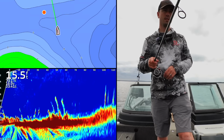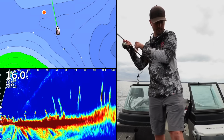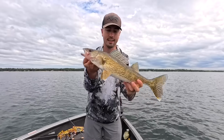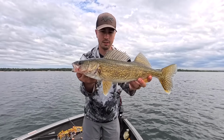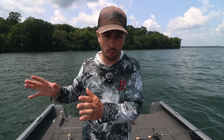But the thing about weed line walleyes is that I have personally found that for the most part, they're gonna be really stacked up. So I'm generally not seeing one here, one there. When it comes to weed line fish, I'm seeing not very many fish for a while, and then boom, there's a pod of 12 of them.